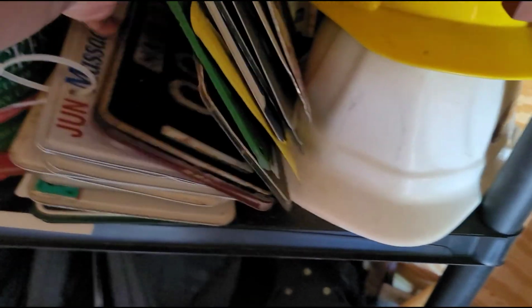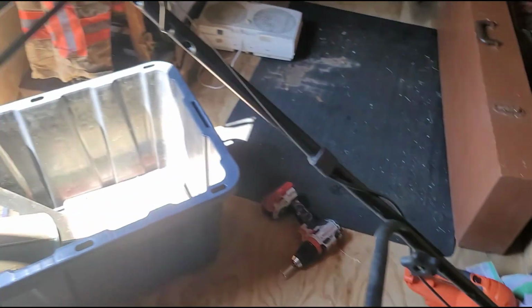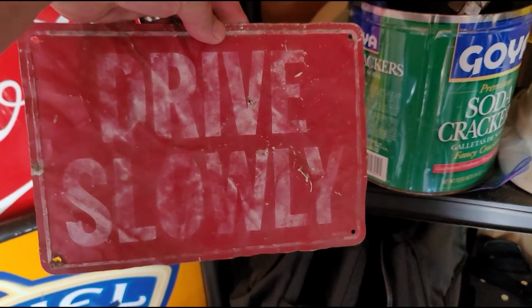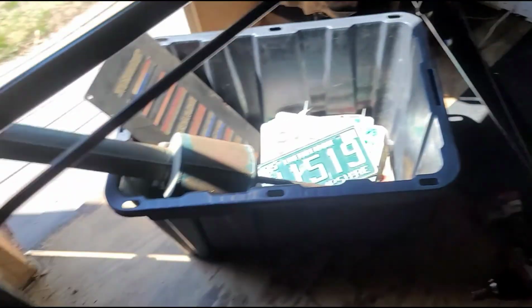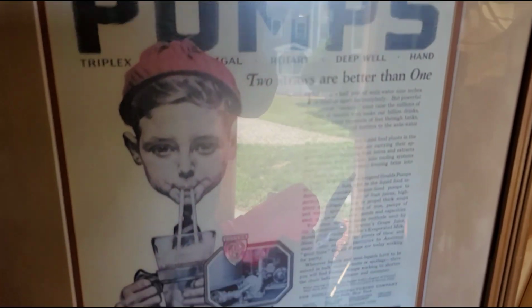All right, let's see what else is hidden in plain sight. I'm gonna get some license plates, old and new. So I'll toss those in. A little cramped in here. Drive slowly. This has seen better days, but still, it's a sign. Cool. All right, this is pretty cool. It's a limited edition print. Not sure if there's any value to it, but it's still cool.